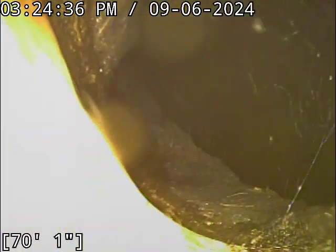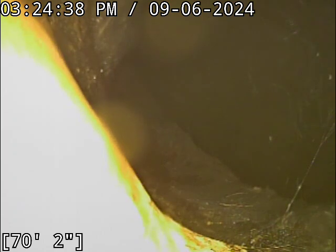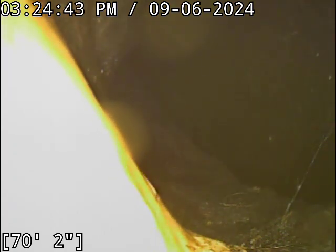Oh, there's the main there. Excellent. All right, we're going to go locate here while the line drains out, and we'll have a better look at everything as we come back. And right now we are currently in PVC pipe, standard PVC.